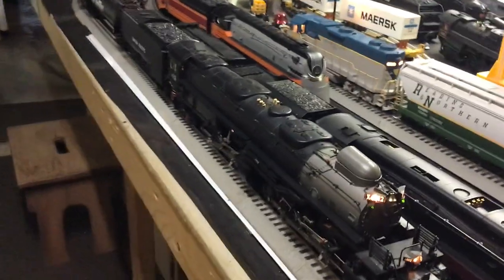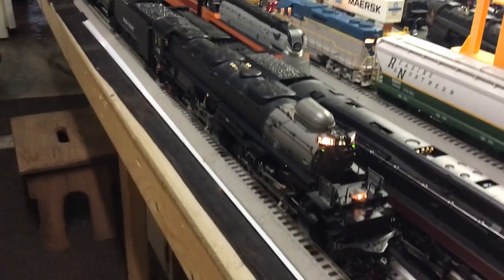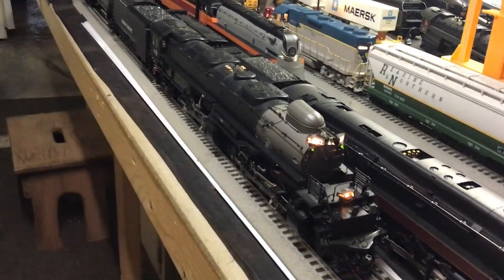Okay, it does have incandescent lights on it. There are green LEDs for the lights in the front there, the class lights.